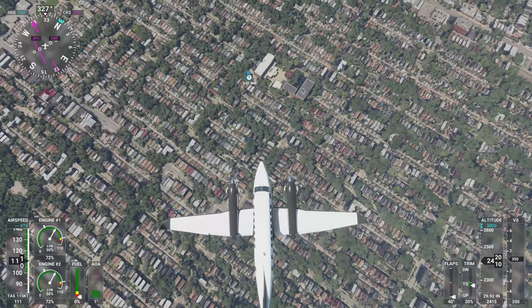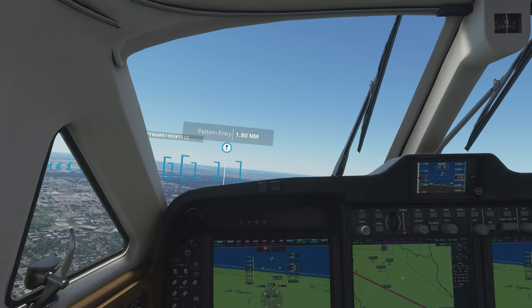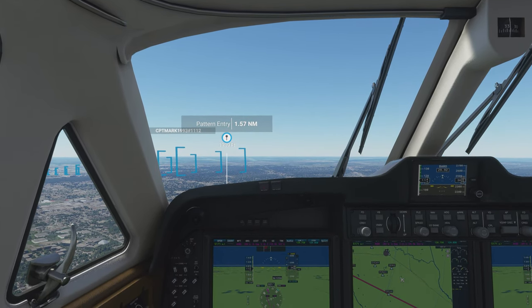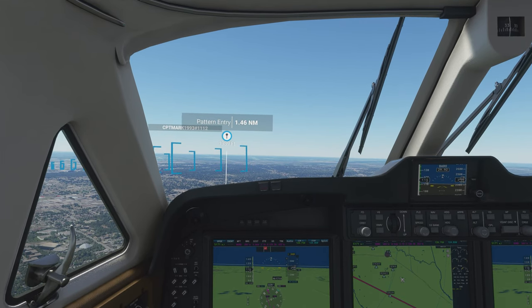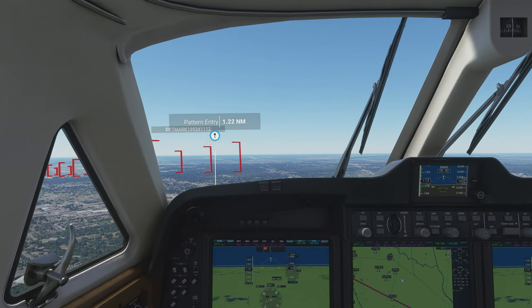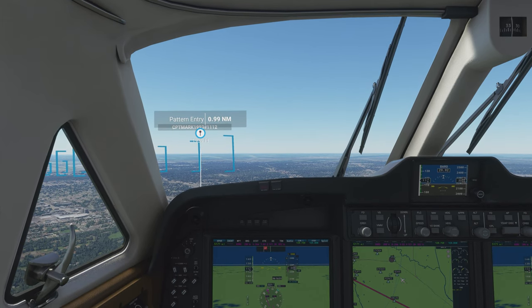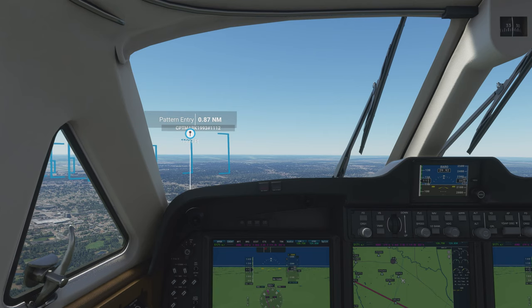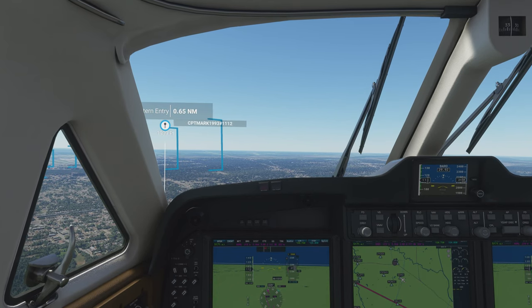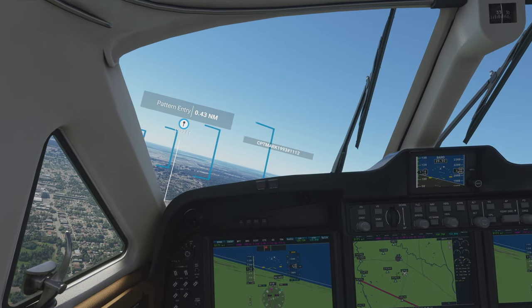All these densely packed houses. Wow. Okay, I'm going to pull back a bit on the throttle. We're going to start descending. We'll pick up speed and start going too fast unless I pull back on the thrust. Pull back a bit more. And then I'm going to turn and try to stick towards the right side. Keep my eye centered on the runway if I can.